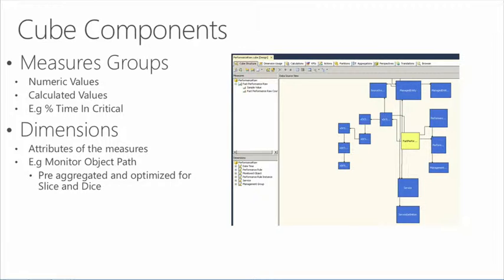Now, when we think about our cube components, or these cubes as we've talked about within Service Manager, we want to make sure that we think about this in a number of ways. We have our dimensions and our measures groups. And when we do that, we can identify those numeric values, those calculated values. For example, percent of time in a critical state. That's something that we want to be very mindful of, and that we pull that information in.